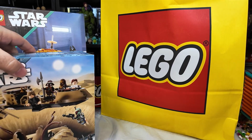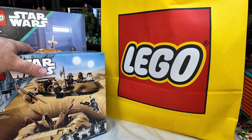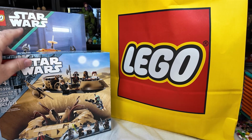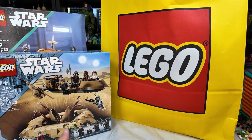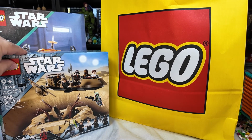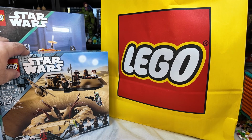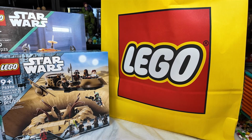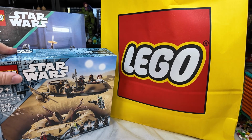So that one is 558 pieces, and I think was like $70 or $80. It was like $69.99 or $79.99, which again, I think is a little expensive for what it is, but I also think, because this is clearly meant to go with the Jabba's Barge set, which is $500, I feel like for that price they could have just tossed this in there as part of that set, but that's me.